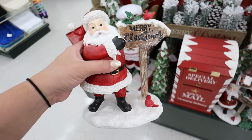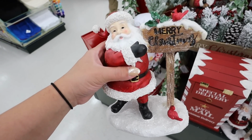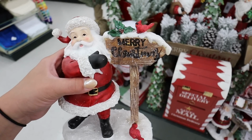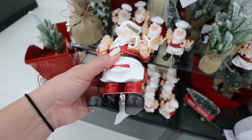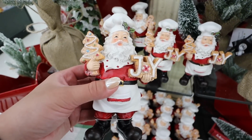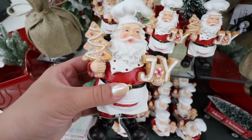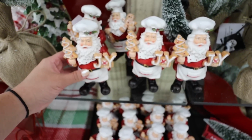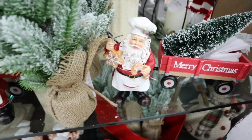And then there's also this Santa sign where he's next to the Merry Christmas sign. This one is $22.99, and it also has the cardinals. I love that. If you love to do Christmas kitchen decor, all of these little Santas are perfect, and there's a couple different varieties. There is this one where he has the tree-shaped cookie, and then one that says joy. Then there's this one where he has a snowflake-shaped cookie and a candy cane-shaped cookie.